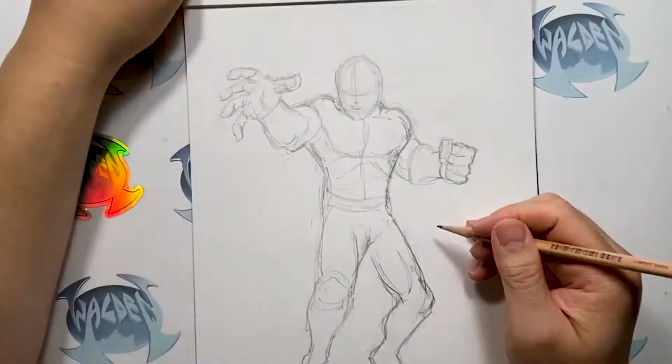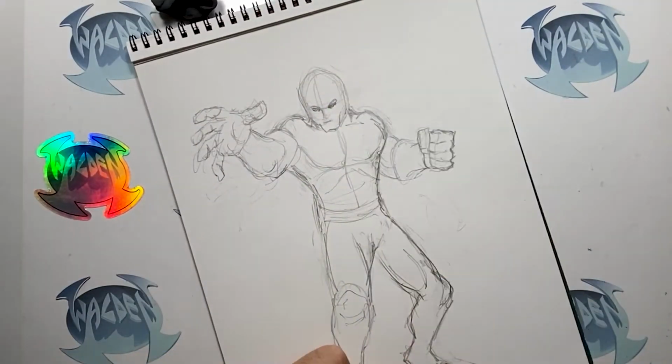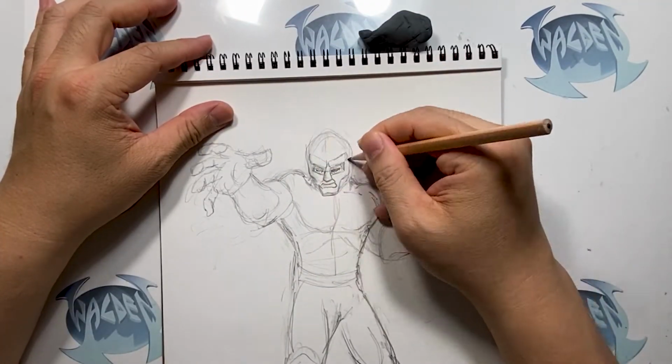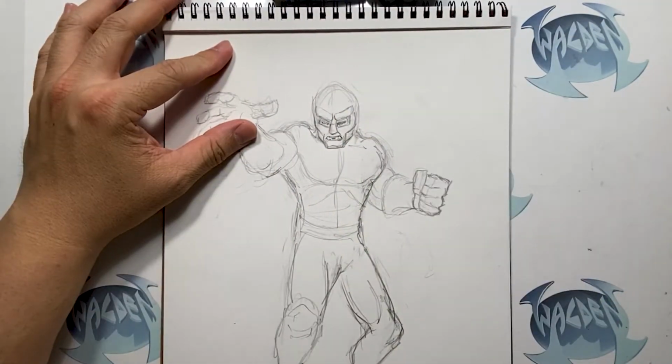Okay, so the next step, I would just ink in all the details. So let's watch me do that. So after the figure is done, I'm going to go in there and start drawing the face in more detail. So here you see me just drawing a regular face. I don't even draw Dr. Doom's mask on top yet. I'm just drawing the face first, making sure the face and the proportions and everything in there is correct.